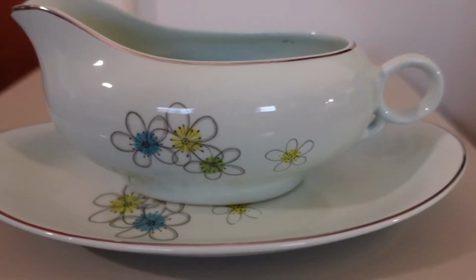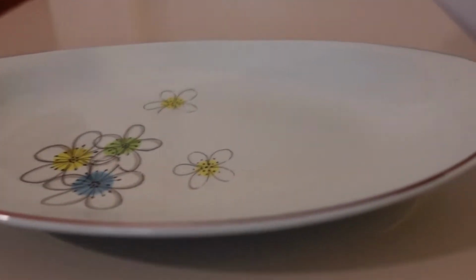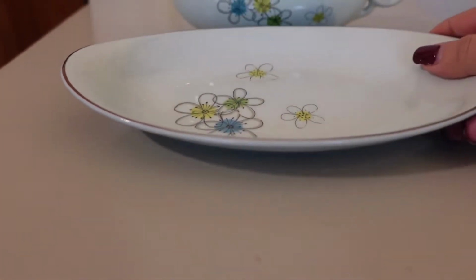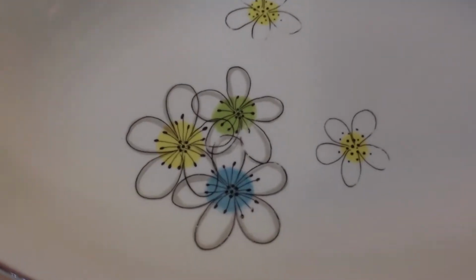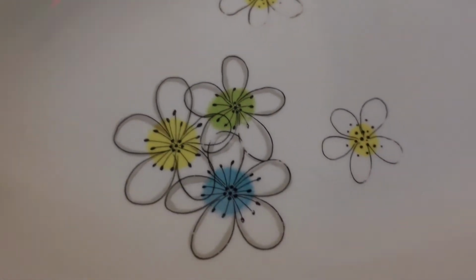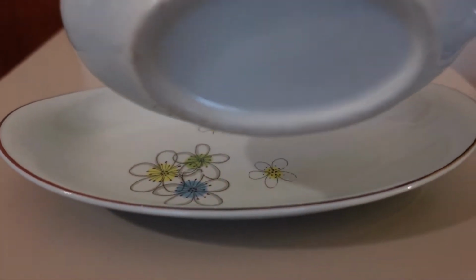Here is a better look at the gravy boat, and it comes with its underplate. It is just so pretty. It is a mint green. I never know if that's showing up well on the camera. And look at the flower pattern on there. Just love that. This is just so mid-century modern.